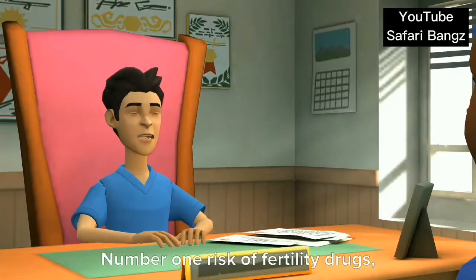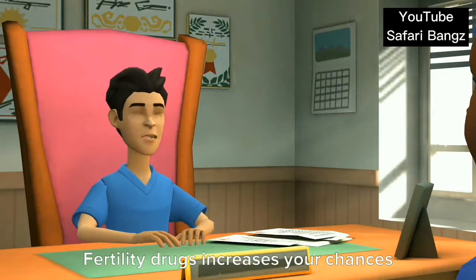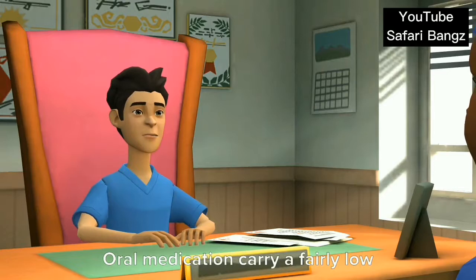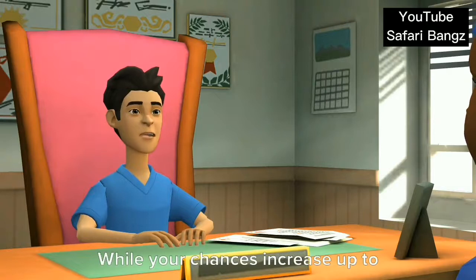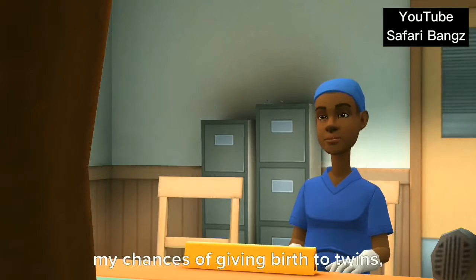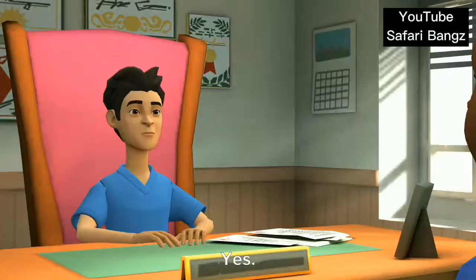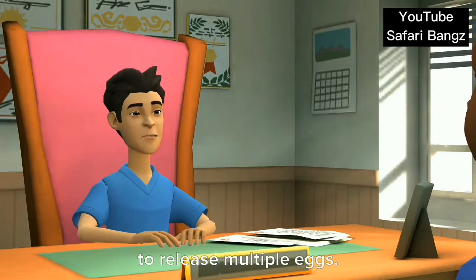Number 1 risk of fertility drugs is pregnancy with multiples. Fertility drugs increase your chances of giving birth to twins or triplets. Oral medications carry a fairly low risk of multiples, less than 10%, while your chances increase up to 30% with injectable medications. Wait, doctor. You mean, if I take fertility drugs, my chances of giving birth to twins or triplets will increase? Yes. Fertility drugs stimulate the ovary to release multiple eggs.